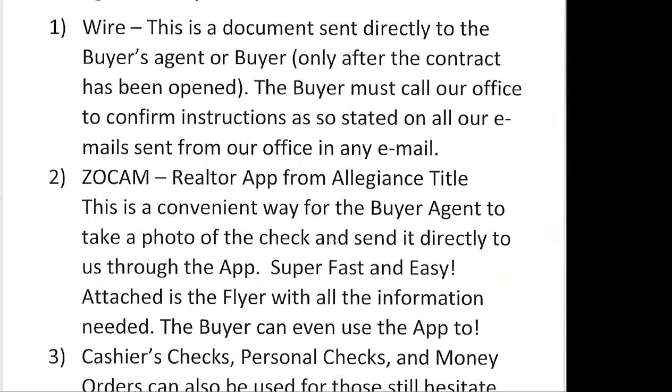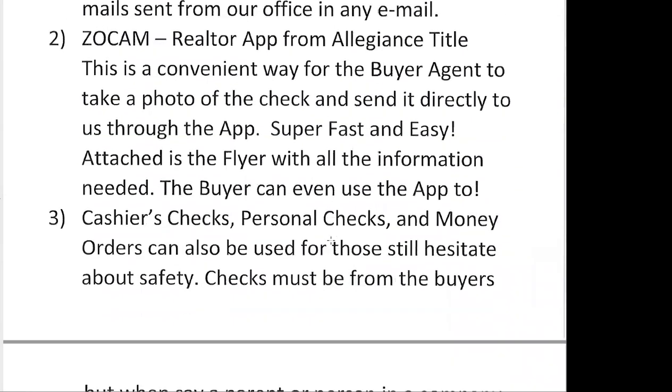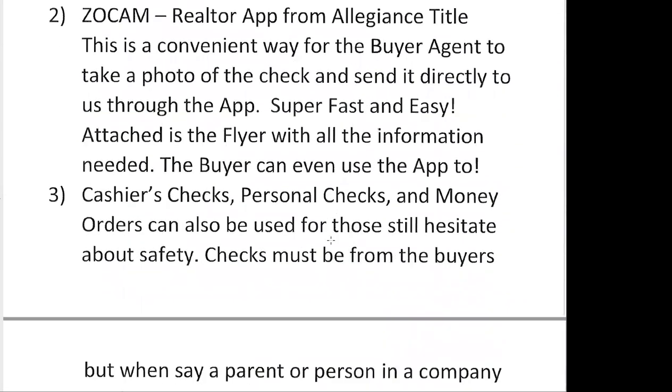And there's another program called ZOCAM, where the Realtor app is from Allegiance. This is a convenient way for the buyer's agent to take a photo of the check and send it directly to us through the app. It's super fast and really easy. I attached a flyer on the back side at the end of the program with all the information that you need.